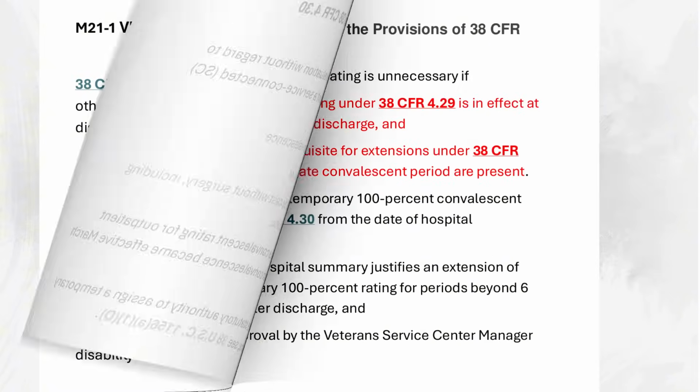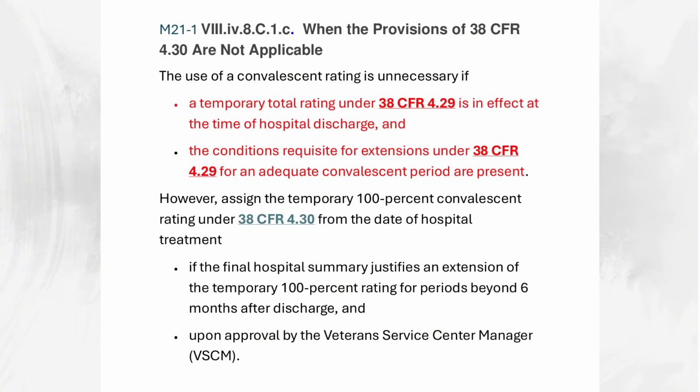Slide number 5. When the provisions of 38 CFR are not applicable. The first bullet comment, a temporary total grading under 38 CFR 4.29 is in effect at the time of hospital discharge. Now, what does that mean? Let's say you're in the hospital for a separate service-connected condition, and you've been in there for 2 months, and the examiners say, you know what, while you're here, we're gonna go ahead and give you your knee replacement. And while you're in there, you have that knee replacement, okay?